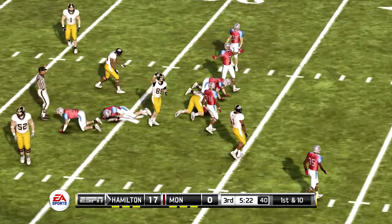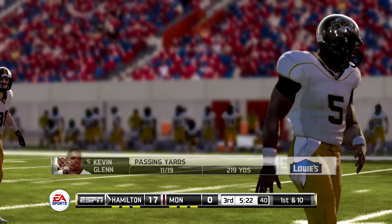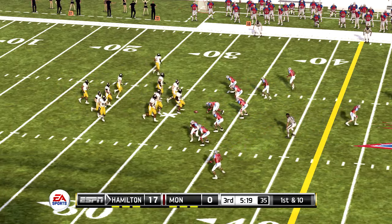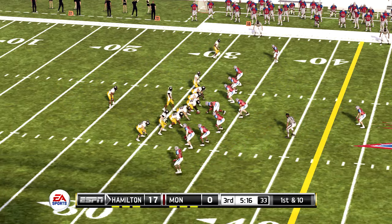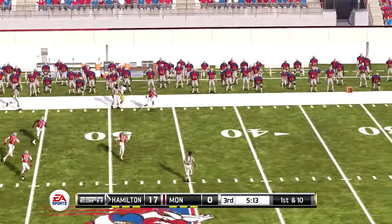They'll bring him down at the 32. He put the ball in there perfectly that time. Let me tell you, this kid has impressed me all day with the touch on his passes. That's a good-looking throw there. Just throws this one away.